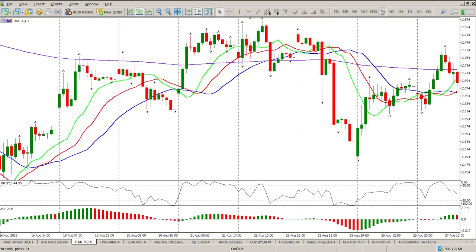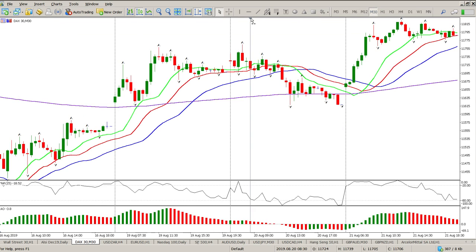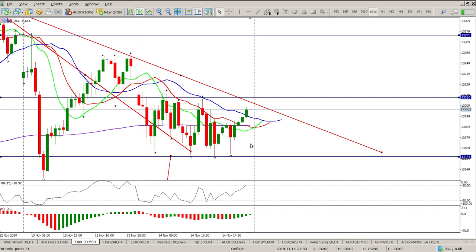Okay, we're on 30 minutes. At this stage, you can treat this fractal as wise man number one, so it should have been an entry at the break of it. On this bar would have been an entry with a stop below it, and then on this bar, a break above would have been your second entry. So that's what I'm going to go with at the moment.